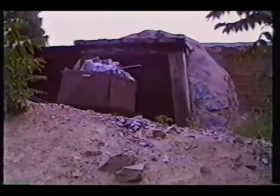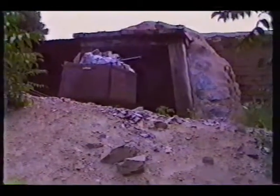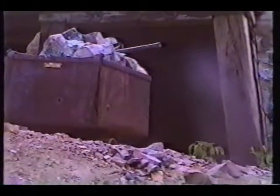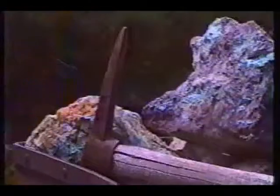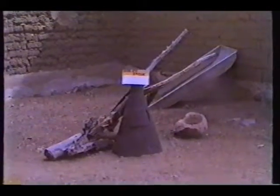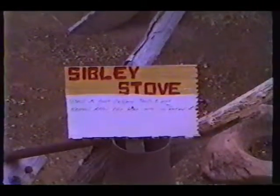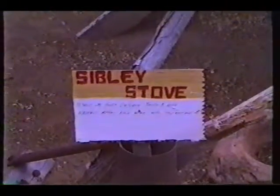See, these cams turn, and knock those two up and up, and these down here are hammering. A mine shack. A Sibley stove, to heat cavalry tents. Was named after the man who invented it. Storeroom. That's locked.